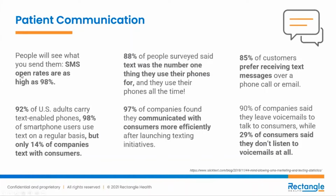In my opinion, SMS open rate's 98%. That's staggering. We all have our text on us, we all have our phones on us at all times. So sending patients text messages in an efficient way, not an overbearing way, to communicate, because not only is it easy for the offices, but it's a high success rate of reaching the patient. Think about your year-old patients that haven't come back to see you. Well, let's send them something. Let's send them a text.